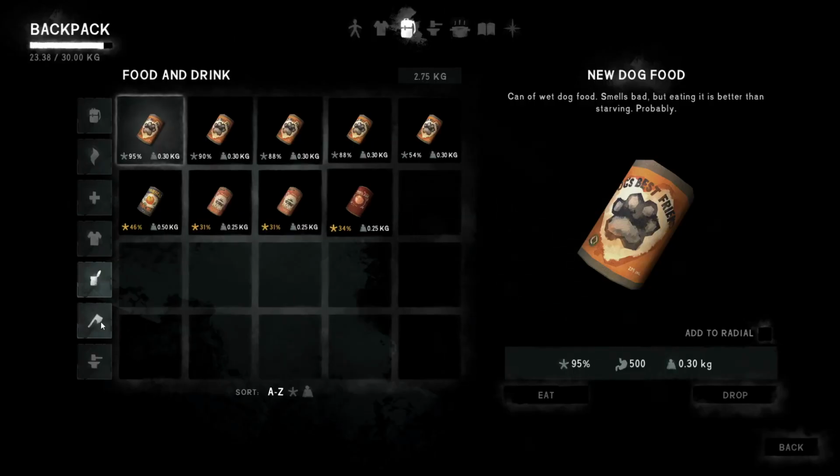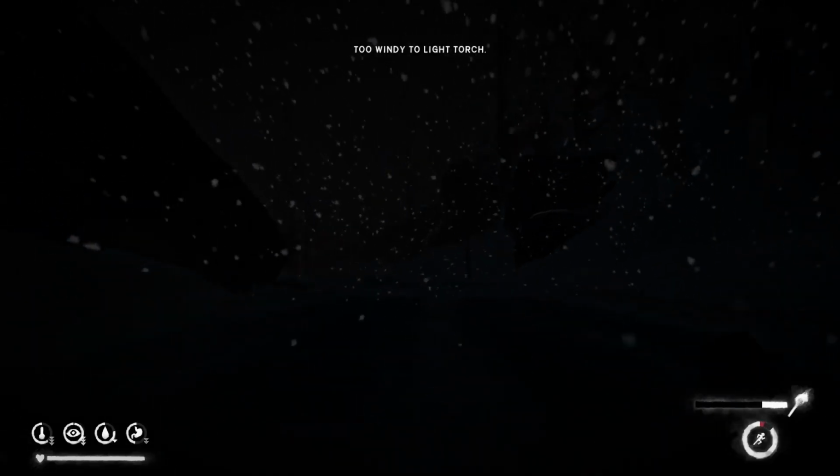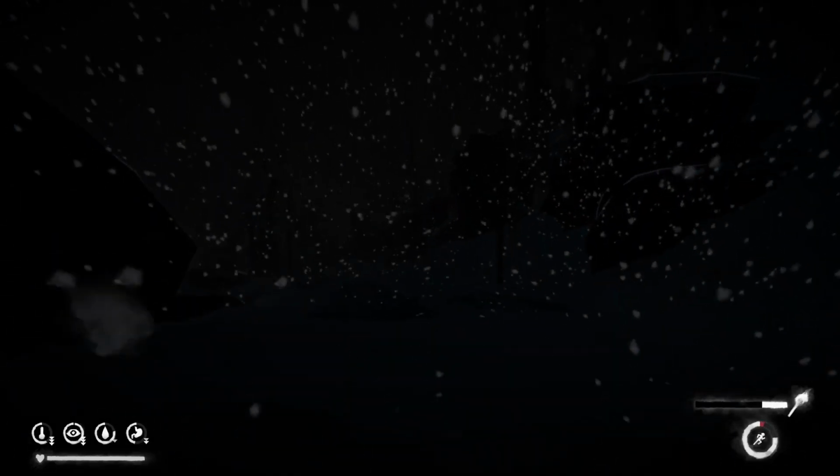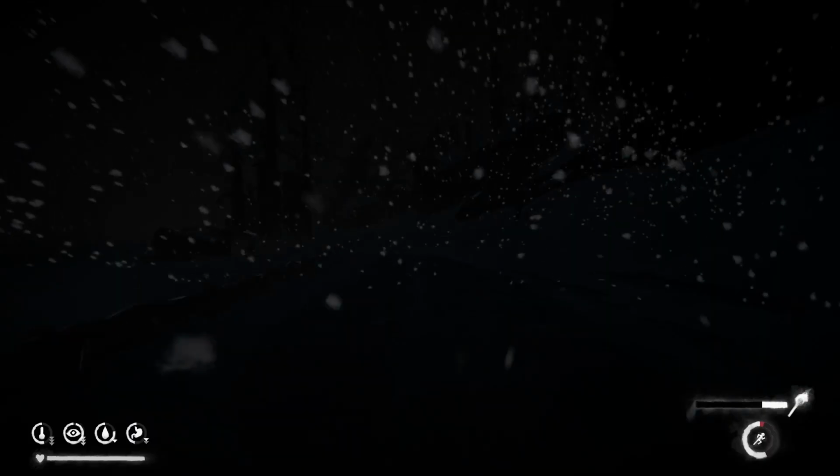Okay, I think I got the frog out of my throat. Frogs. Well, occasionally you can hear them. Oh dear. How do I want to handle this? We're going to start the torch. Oops, I just wasted a match. Now it's too windy to light. Oh dear. We're going to go with the sprint away from the wolf option.